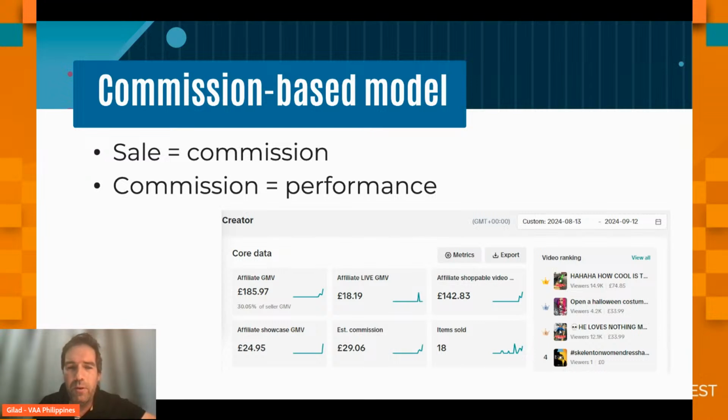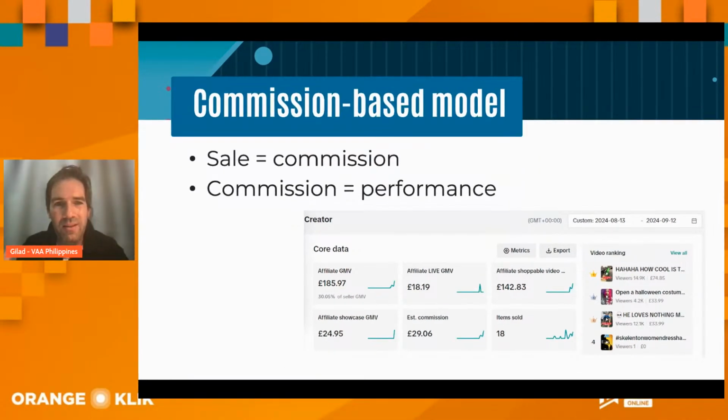We're done with the period of working with one creator or one influencer, hoping that this will work. Here you can work with 300 creators at the same time, right? So it's a completely different way of working, and that's actually a lot of the work that the VA is actually doing for the seller.